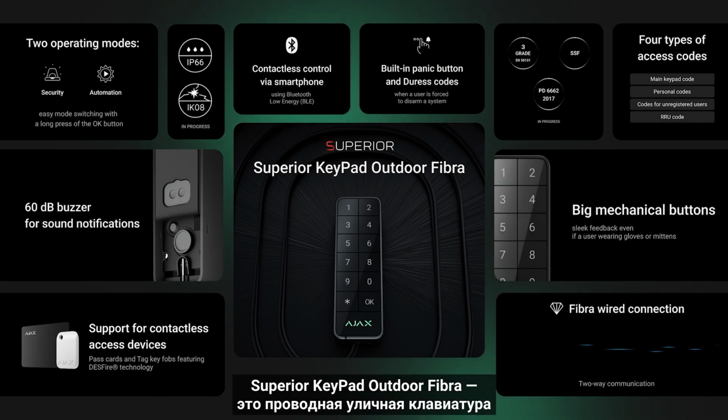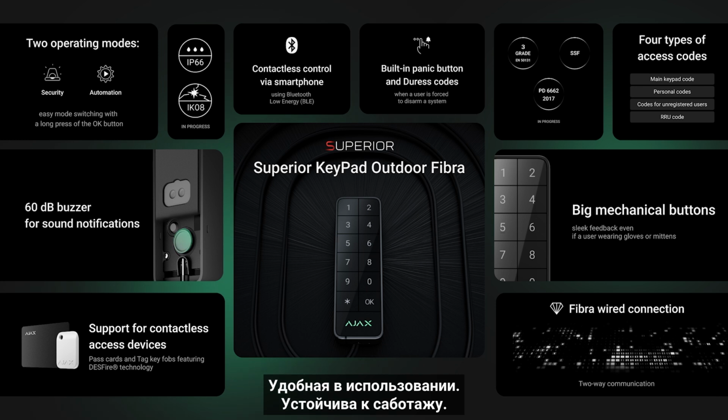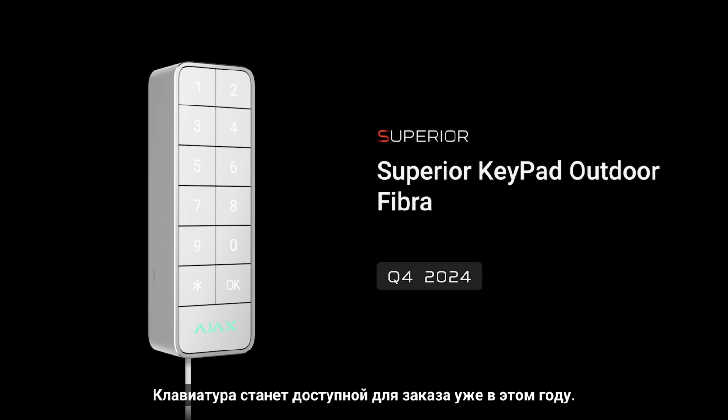Superior Keypad Outdoor Fibra is a wired keypad designed to control security and automation from outside the protected site. Easy to use, resistant to sabotage. It complies with a large range of standards and is designed to protect private residences and commerce, even the high-risk ones. The keypad will be available to order this year.